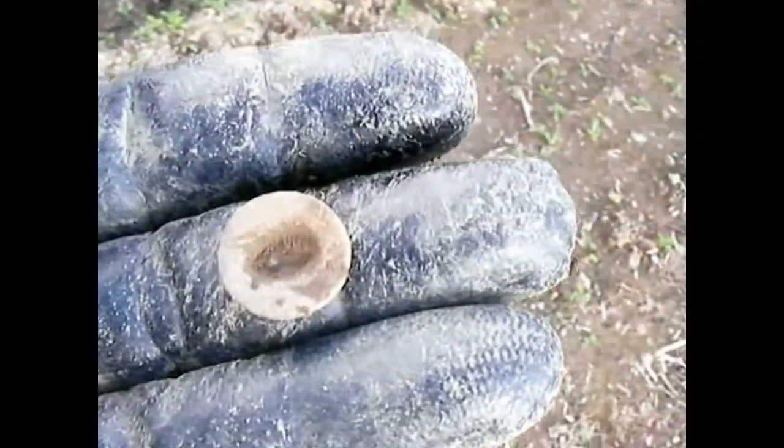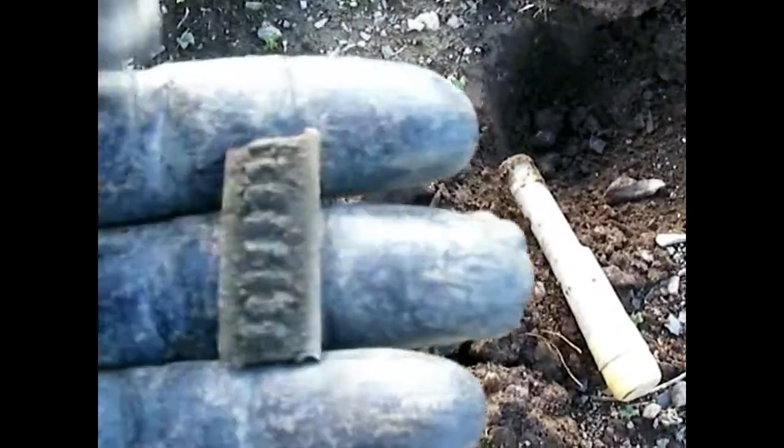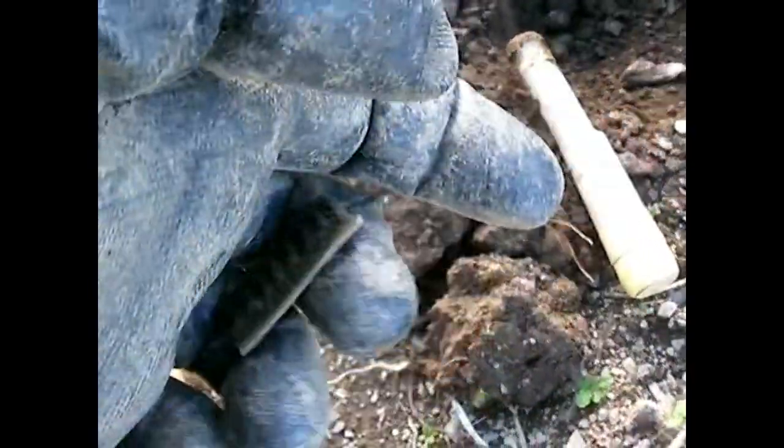Not bad. Well, I think this will be the last find tonight. Something decorative. Not sure what it is though. Probably Georgian. Interesting.